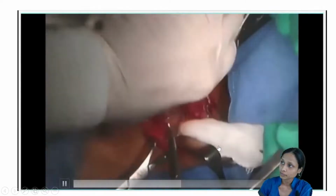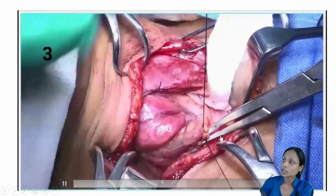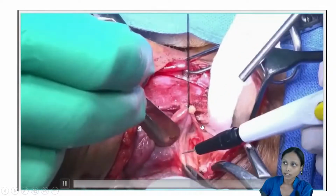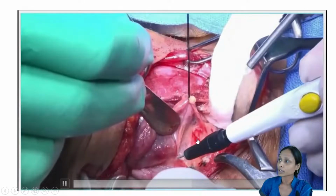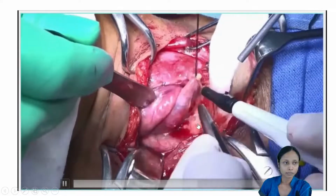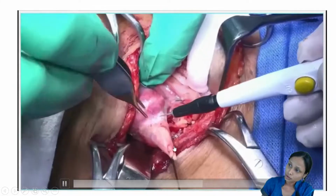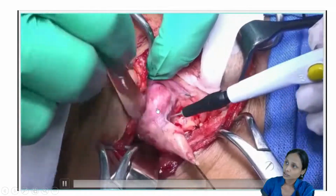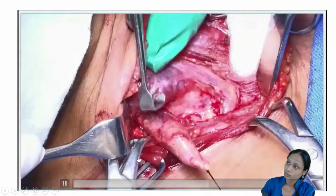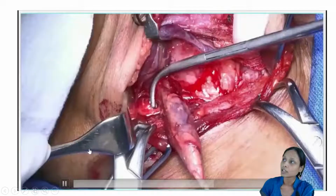Now we get a closer view. We have to maintain two important points: maintain a bloodless field and maintain an extracapsular dissection of the parathyroid, and avoid handling of the parathyroid tissue. Hence, we can see that the retraction is being done with the help of the suture which has been applied at the lower pole. The dissection is continued superiorly towards the superior pedicle, and because this is a large parathyroid, it may have additional feeding vessels which we are trying to locate.